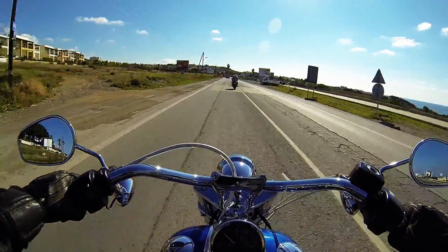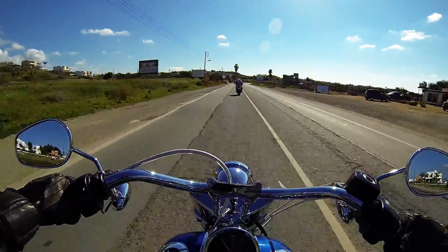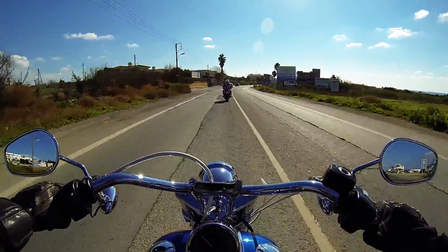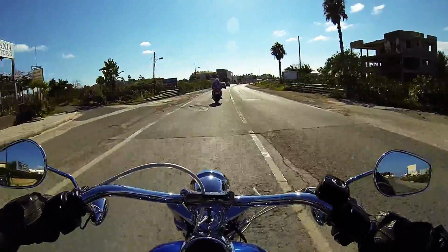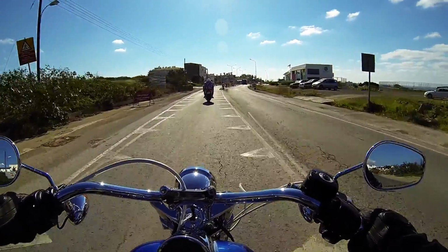Always try and stay close to the rider in front if someone's making a turn. So if they see him, they'll see you. Don't leave a gap at all for them to try and pull in, you know.